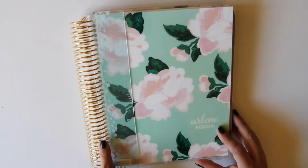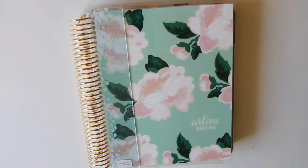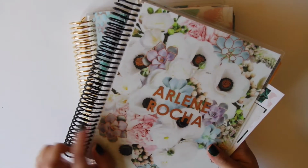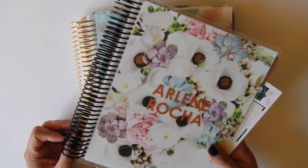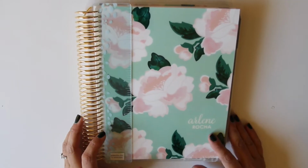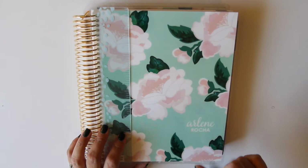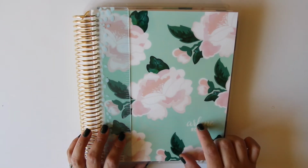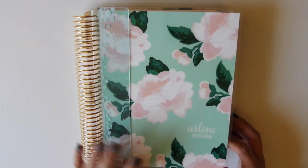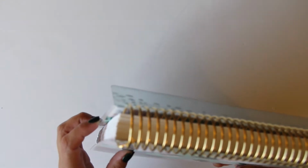I ended up going with the gold coil this time. Last year I went with the black coil, which I did like. But I wanted to go with gold this year. I do have this color cover. If you've seen before, I do have the black one where this is all black. But I ended up doing this one, which was the mint one. So I really do like it. The coil doesn't look bad at all. It looks really good.